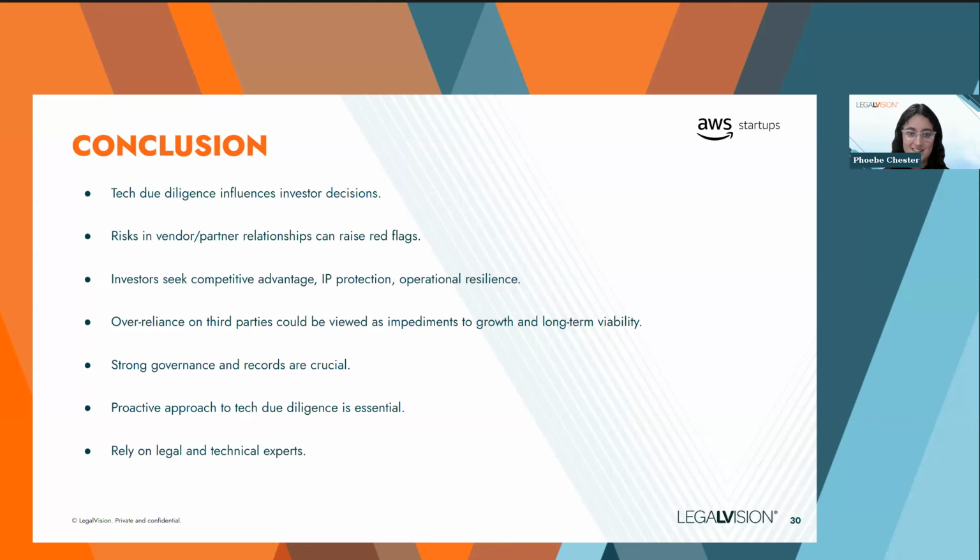So for all these reasons, it's essential to adopt a proactive and strategic approach to tech due diligence from the very beginning. And we don't expect businesses to know how to do this on your own, which is why we recommend relying on your legal counsel or tech experts to help you along the way.